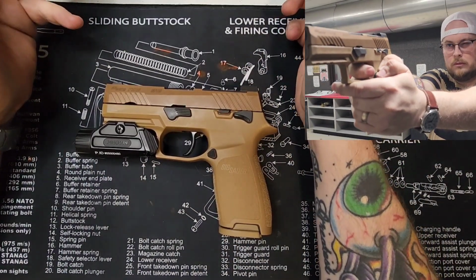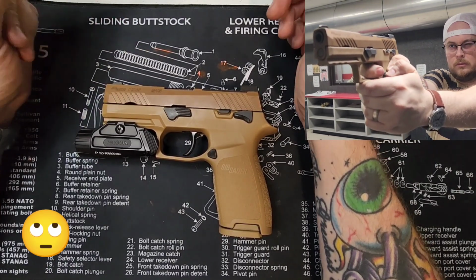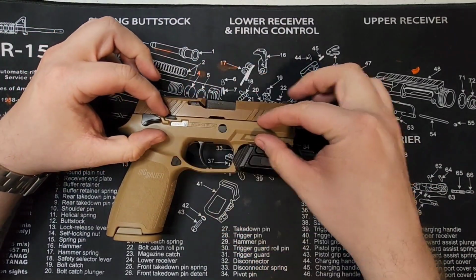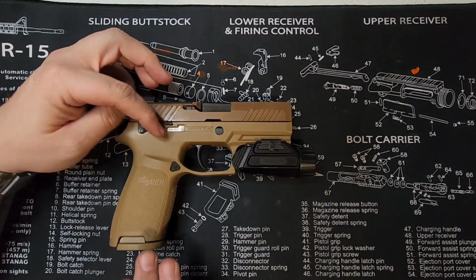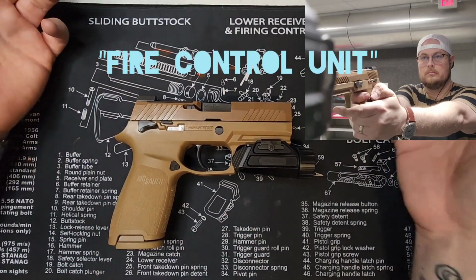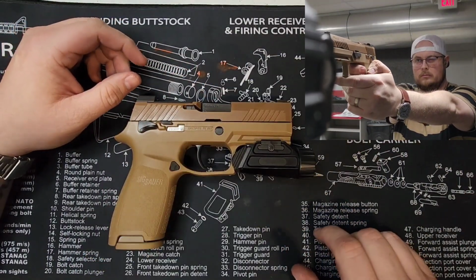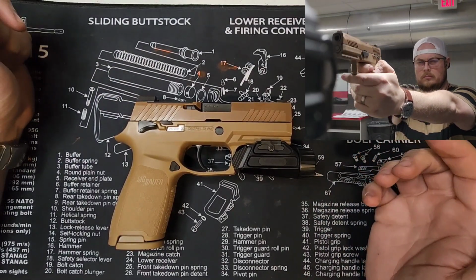Well, if everyone can remember the history of the Sig P250, ultimately, you'll know where we're going. Sig wanted to create a modular fire control system that exists deep within the heart of this gun. It is a piece of ladder shaped or ladder framed material that actually ends up being the receiver instead of this grip module. What that allowed Sig to do was change to different grip modules, large size, compact size, different slide lengths without changing the gun.